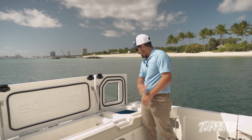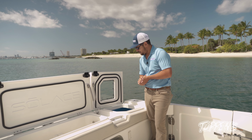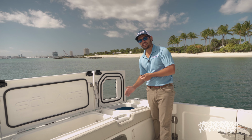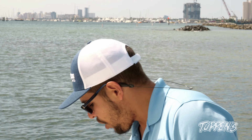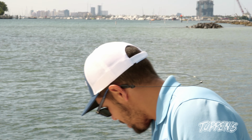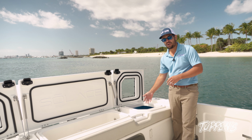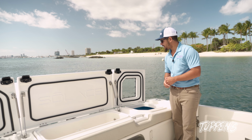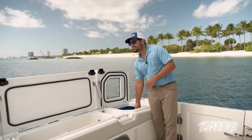So you're going to see that our Livewells are double gasketed. These are pressurized Livewells, so when you turn them on, the water goes all the way to the top surface. Prevents the fish from sloshing around. Any water that goes over will fall into these channels and then exit outside of the boat. The Livewells are lit as well, so we have lit Livewells. Those are very nice. And one thing you'll find is even on the top of our Livewells, they're finished.